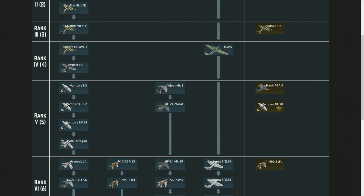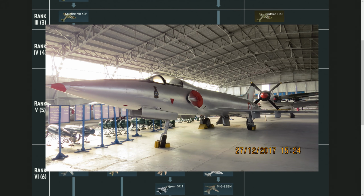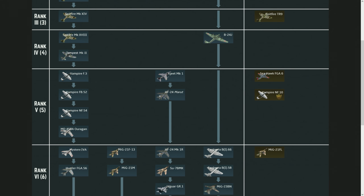Then a fully, domestically built Indian aircraft, the HF-24 Marut, I think it's called. First Indian aircraft to be fully developed in India. It's a fighter bomber from 1967. It has 4 Aidens, up to 1,800 kilograms of rockets and bombs, and it has a max speed of 1,112 kilometers per hour. Very interesting aircraft. I would suggest that it is like a weaker Q5 or something similar to that, right?